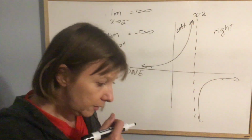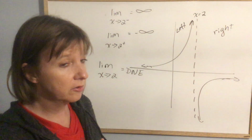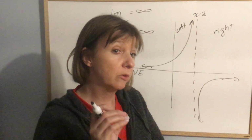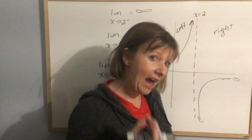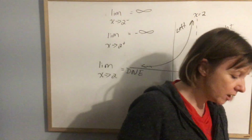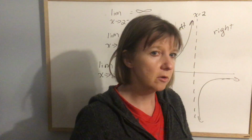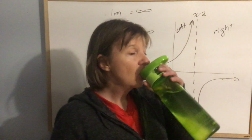Now, there are also horizontal asymptotes. We're not going to talk about those today. So even though some of the graphs we're going to do have horizontal asymptotes, we're not going to talk about them today. So if you're like, why is she drawing it that way? But she's not talking about the asymptotes going horizontally, that's because that's in tomorrow's lesson, all right?